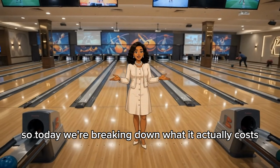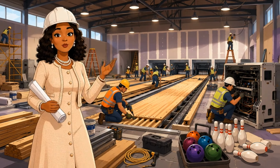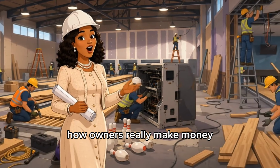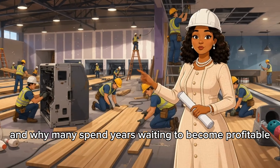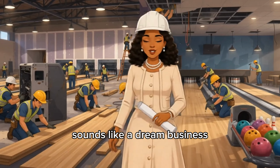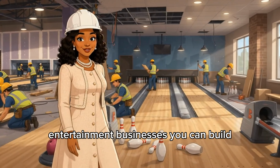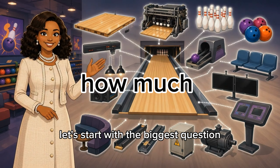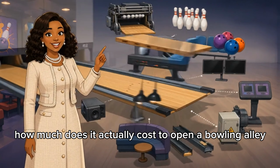So today, we're breaking down what it actually costs to own a bowling alley. From the startup investment to the monthly expenses, how owners really make money, and why many spend years waiting to become profitable. Because while owning a bowling alley sounds like a dream business, behind the scenes, it's one of the most capital-intensive entertainment businesses you can build. Let's start with the biggest question. How much does it actually cost to open a bowling alley?